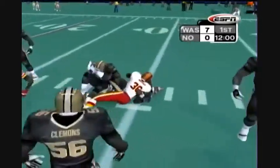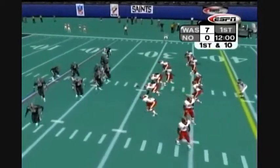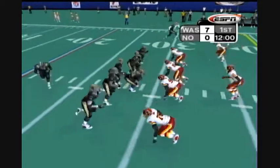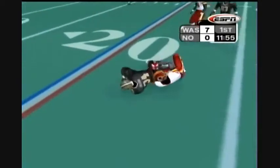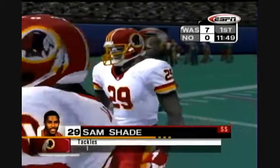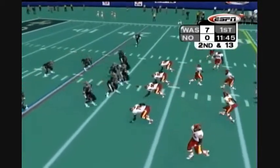Can't hold on. Brought down by Whitfield. First and 10. Set. Hot. The pitch to Williams. Stopped by Shea. They lost a few yards on that play. Solid, hard hitting combined with outstanding tackling skills makes Sam Shade a bonus for any defensive secondary.